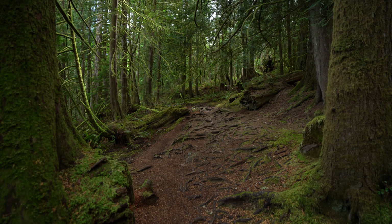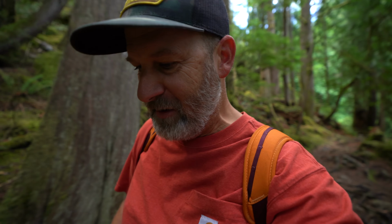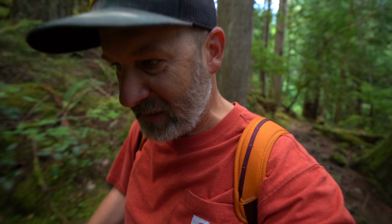It's rained today, and the moss and the trees and all the ferns are so green and vibrant. It is beautiful. I'm walking on these slippery roots and rocks, trying to talk to you in the camera and not eat it in the process.